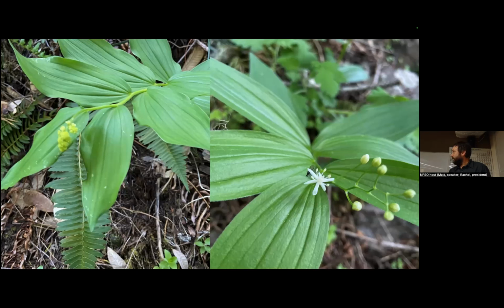This one is going to be both the starry Solomon's seal on the right and, I guess I'd call that the plume Solomon's seal, the Maianthemum racemosum. Okay, racemosum. I guess it's kind of hard to tell that's a racemose inflorescence versus the starry Solomon's seal you can see on the right. The inflorescence is much different between the two. They are the same genus, Maianthemum.